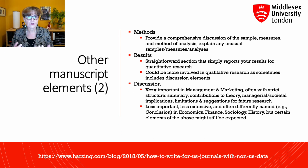So then the last 3 sections, the methods, results and discussion. The methods section is usually relatively straightforward. You provide a comprehensive discussion of the sample, the measures that you've used to measure your concepts, and the method of analysis. If you use any unusual samples, any unusual measures, or any unusual analysis, you spend a little bit more time explaining these.